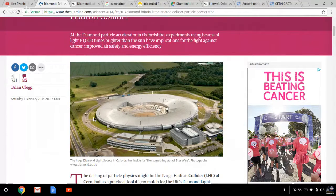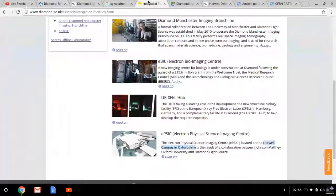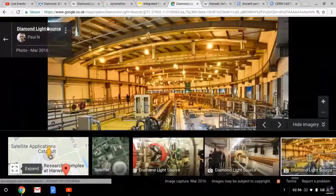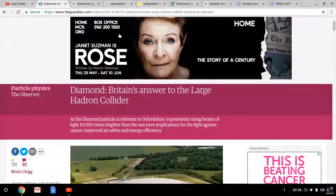regarding this big complex which is in Oxfordshire, England. Now, it's called Diamond Light Source. It's the name of the plant, the company. It is a particle accelerator, just like CERN. It is pretty big. It's not as big as CERN, but the way they build it up here, look, Diamond is Britain's answer to the Large Hadron Collider.